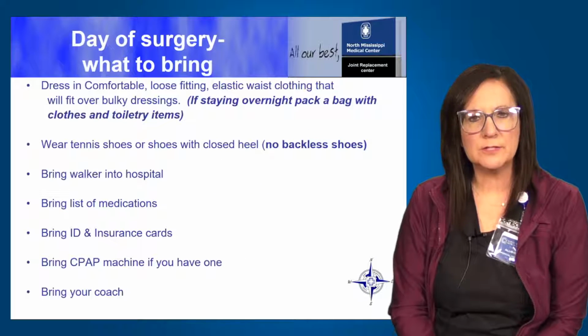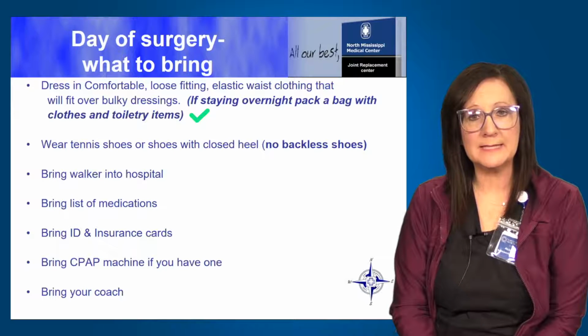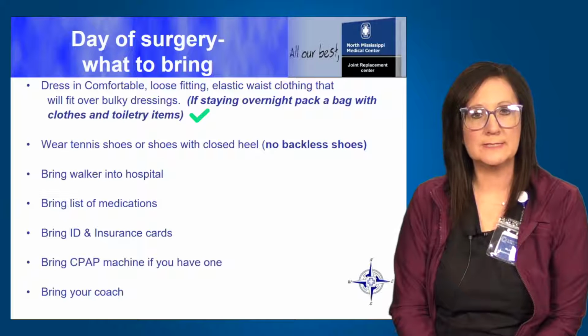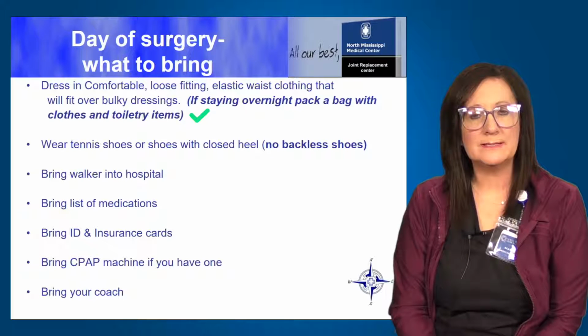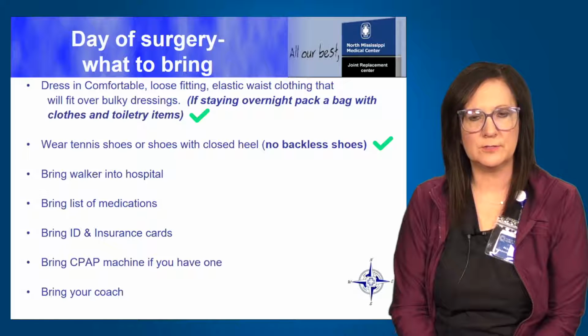On the morning of surgery, we would ask that you dress comfortably and wear loose-fitting elastic waist pants, shorts, jogging pants, sleep pants, anything that would allow for bulky dressings underneath. We would ask that you wear tennis shoes. Our rehab team prefers that you do not wear slide-in shoes or flip-flops due to a fall hazard.